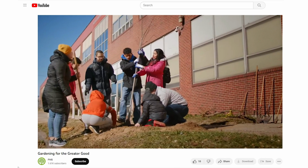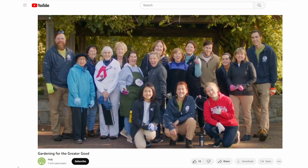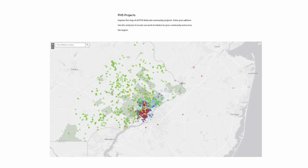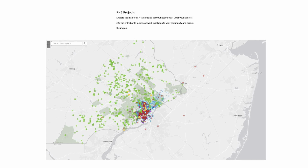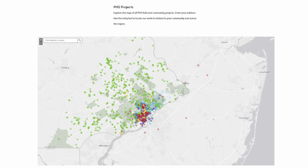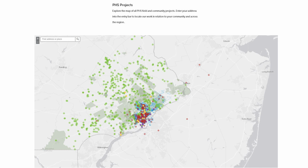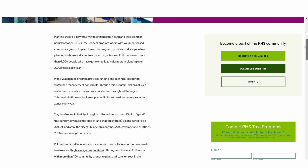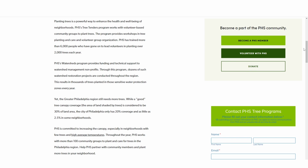Some of that work is through one of our program channels, which is landscapes. So we maintain 20 different public gardens and landscapes throughout mostly Philadelphia, and one to the north of Philadelphia in Montgomery County, which is about 80 acres in total. And those are areas or gardens that are free and accessible to everyone. We also have another programmatic arm called Healthy Neighborhoods. Within that program, we have a fairly extensive street tree program where we plant about 3,000 street trees a year, and most of these are in areas of the city where there's a limited tree canopy as low as 2.5%.